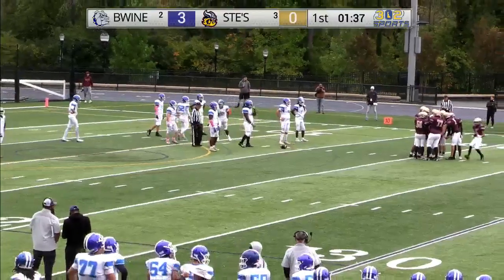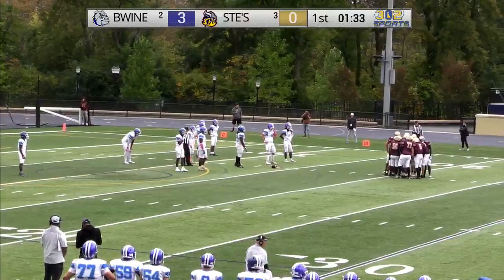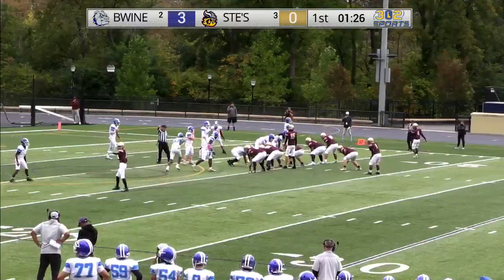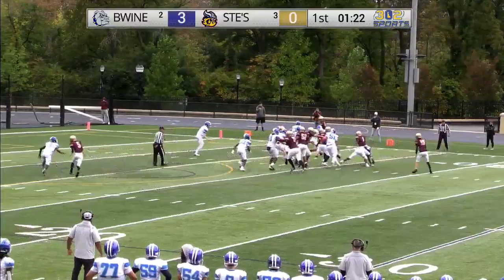St. E's began this drive on the 25-yard line, and just like we saw Brandywine do with their opening drive of the ball game, took it almost the length of the field for a score, able to cap it off with a field goal. Good defense by St. E's in the red zone. Can Brandywine lock it up here on the other side?